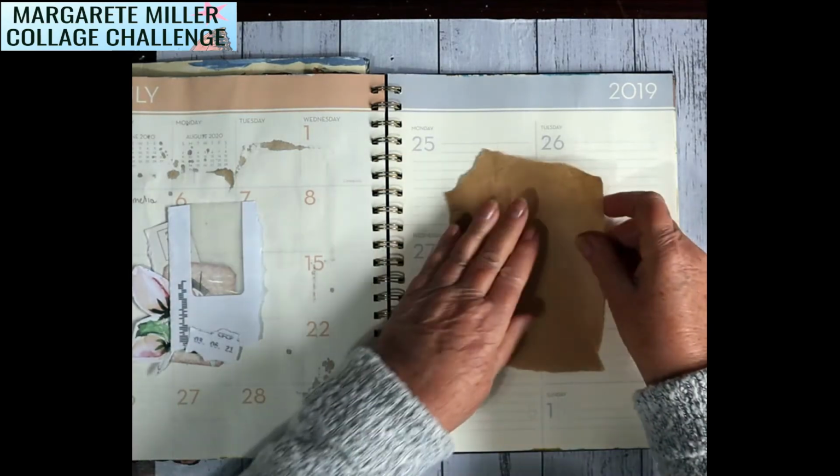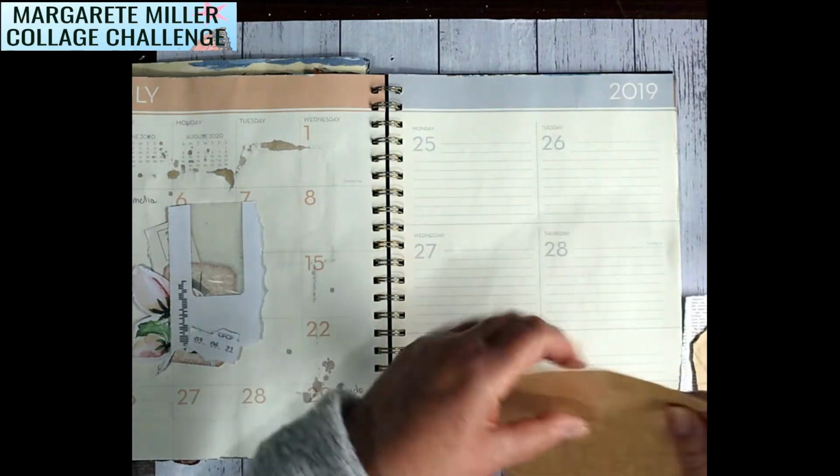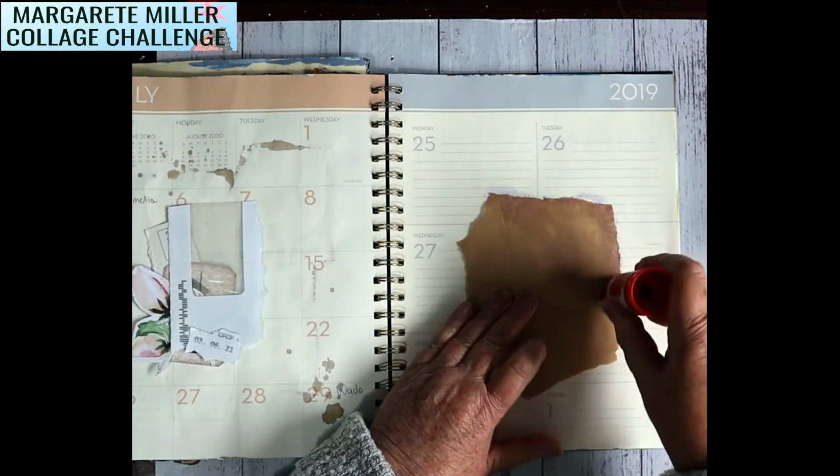So I just want to glue that down first. Get rid of those pointy bits. I'm just going to use a glue stick for that.